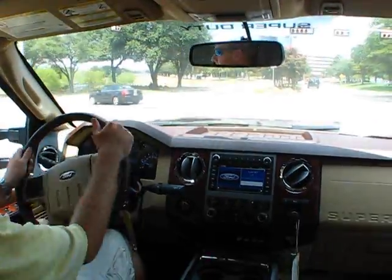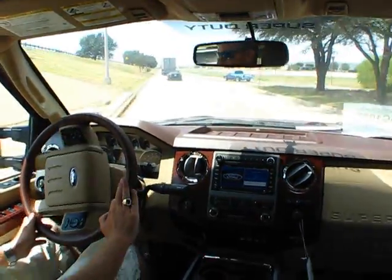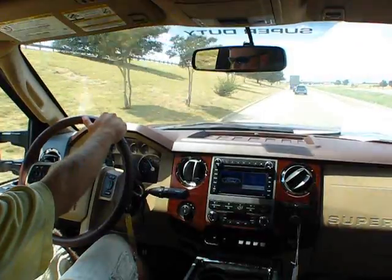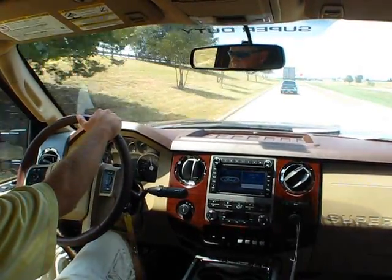Now, I'm not going to floor it as I normally do in this portion of our test drive, but let's see if we can just give it a little more throttle than we have been and see what kind of power this thing's got. Oh yeah, she's got some power.